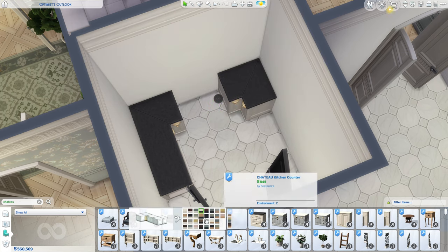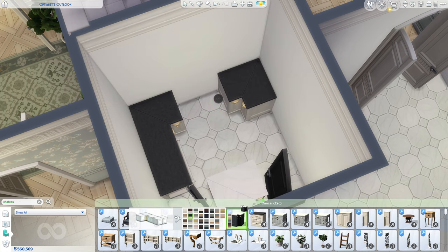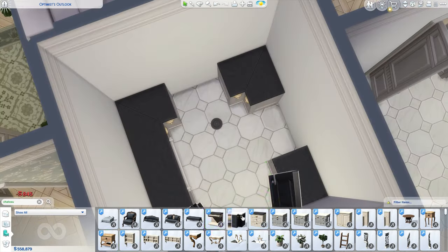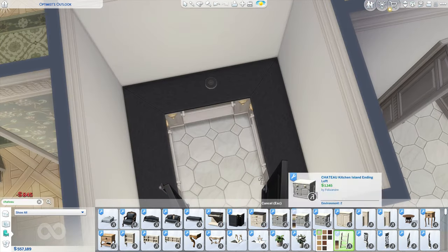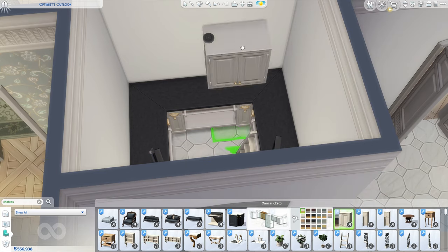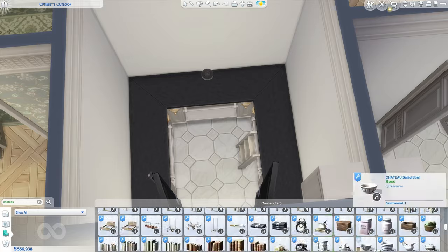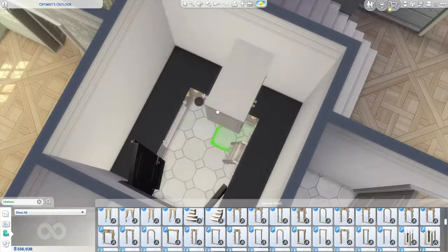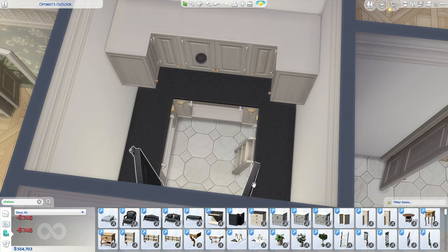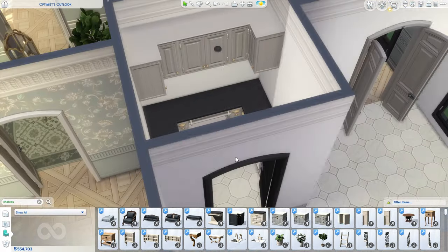This time I actually remembered to include this adorable mini ladder, which snaps onto the pantry counters. I did a combination of closed cabinets and open shelves. The shelves are from Pierre Sims Domaine Duclos. At this point, I'm still very determined to only pull from Domaine Duclos and Chateau, and I was able to use only those two collections to furnish the pantry. I think that says more about me than the custom content sets, considering this pantry is extremely small.